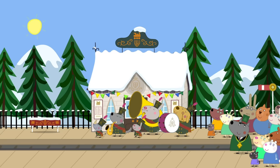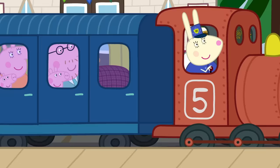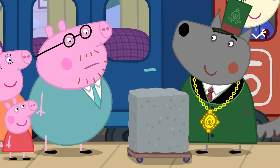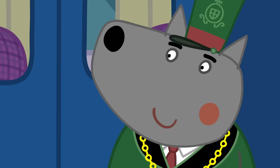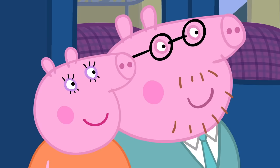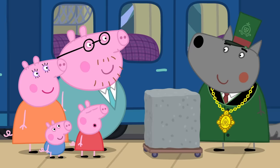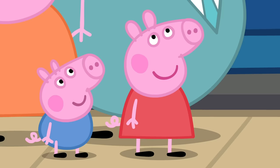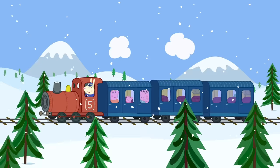Peppa and her family have arrived at the end of their long train journey. We are honored to have your visit, Mr. Pig. Thank you. Here is the concrete for you to test. Daddy Pig is an expert at concrete. Very good. Hooray! I hope the train journey wasn't too long and tiring. No, it was lovely. What do we do now? My job is done, so we can take the train back home. Oh, goody! We get to sleep on the train again. Peppa loves long train journeys. Everyone loves long train journeys.